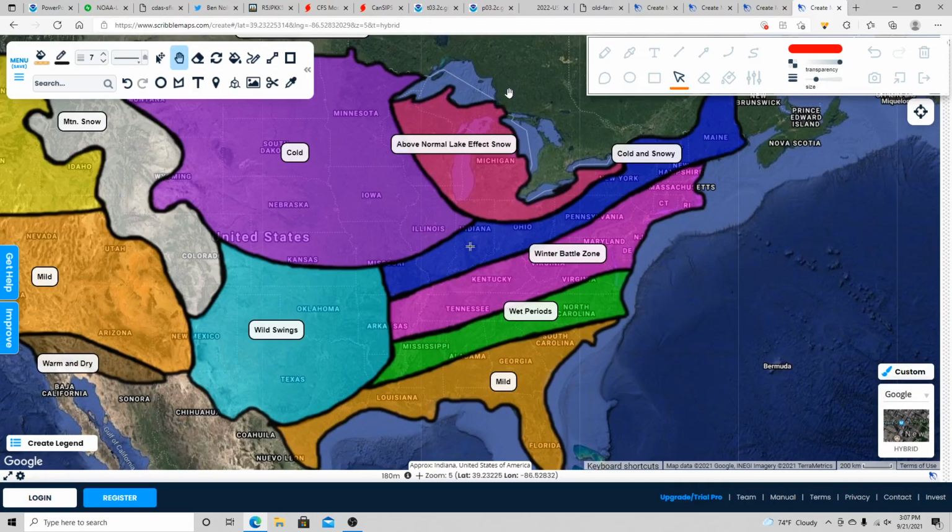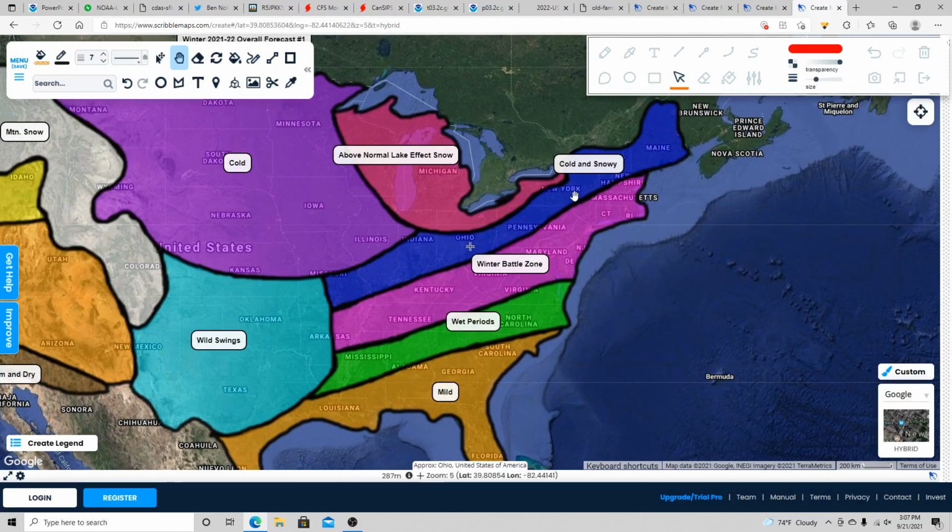Across the Great Lakes region, above normal lake effect snow. Again, we'll have some of those Arctic highs in place with that northwest flow that could definitely activate the lake effect snow machine, and you can get lake effect snow across those areas as well. Pretty self-explanatory: areas of the dark blue here, cold and snowy conditions. That's from southern Missouri up to Maine, with some of these Arctic highs, and you're also nearby an active jet stream, where lows could travel along with it. On that colder side of things, you guys can see some snowier conditions as well.